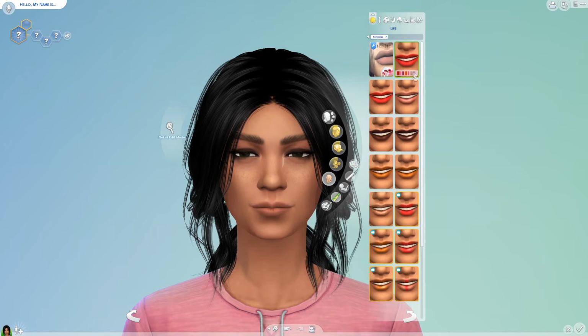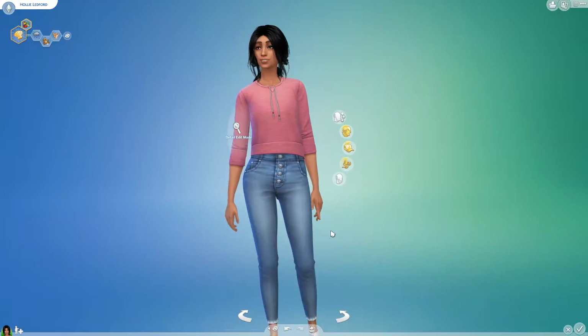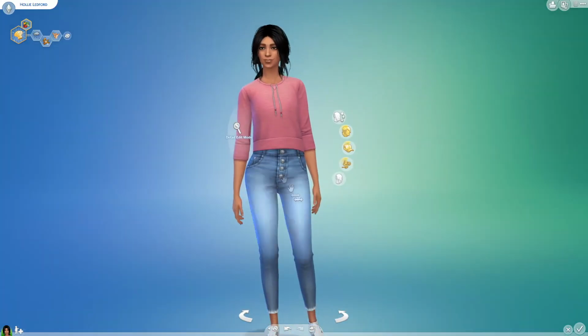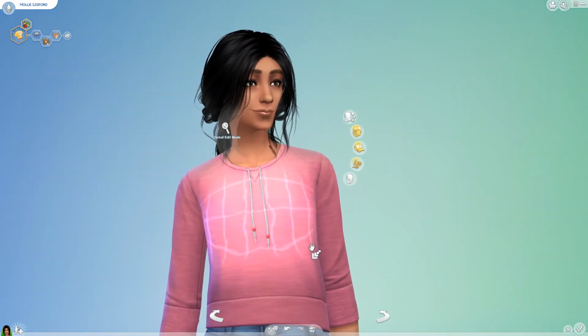So nothing too heavy. I kind of want to do a slight glossy look on the lips but in a neutral color. And then just a little bit of eyeshadow. And I think that she is looking pretty good. All right, we are done with the first look. I widened out her hips a little bit more. And now it is time for the fun part, the transformation.